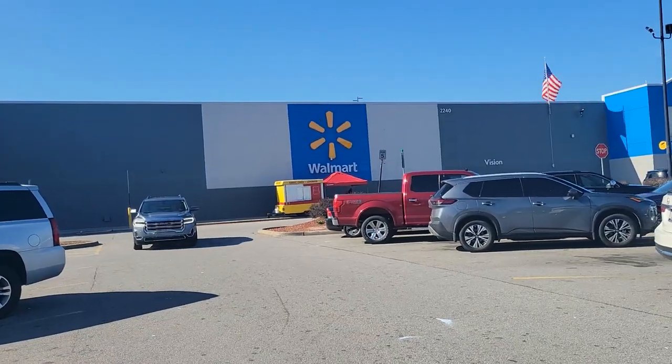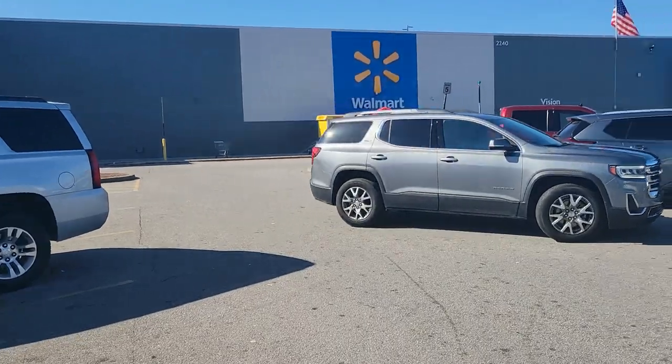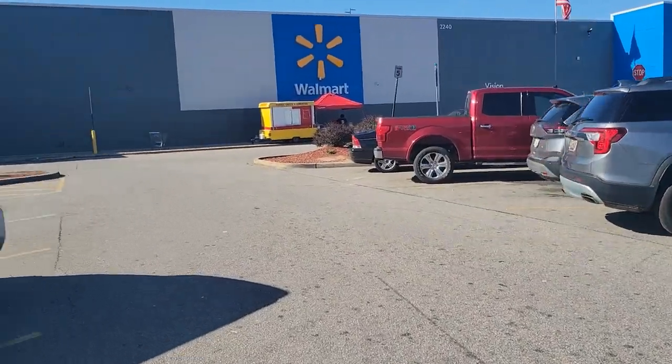The Battle of Camden, we gotta stop off at your favorite place, our neighborhood Walmart. We gotta go in here and get some things before we go to the Battle of Camden. I thought I'd come on here. You have got to see this. I thought I would never see this in my life.